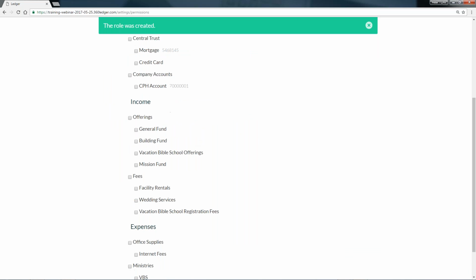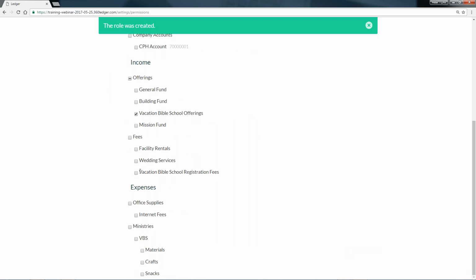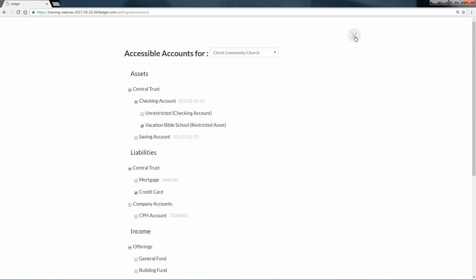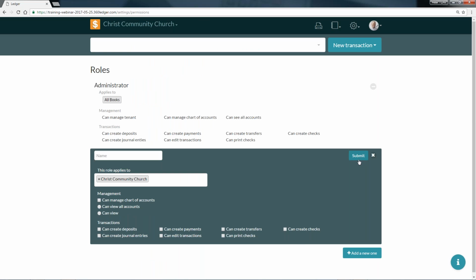And so you can set it so that it's only the VBS accounts, and maybe the credit card because they use that for going and buying snacks from Sam's Club. And of course, they'd have access to all of the expense accounts in VBS. So you can pick and choose exactly what they can do. And we'll close that and submit it.